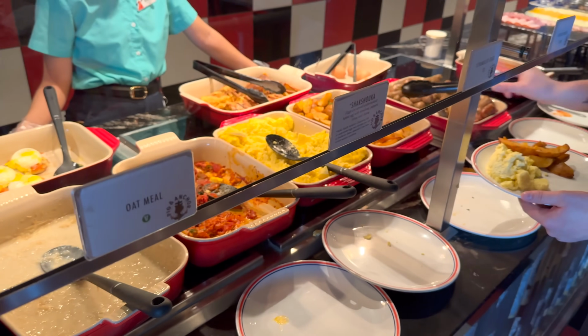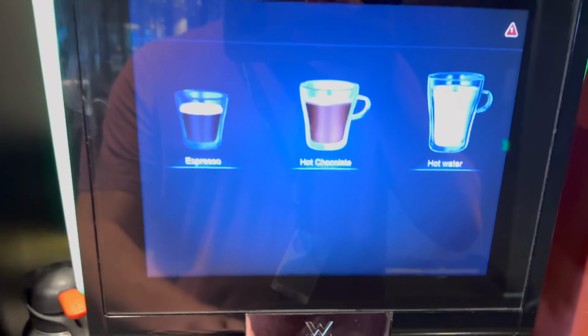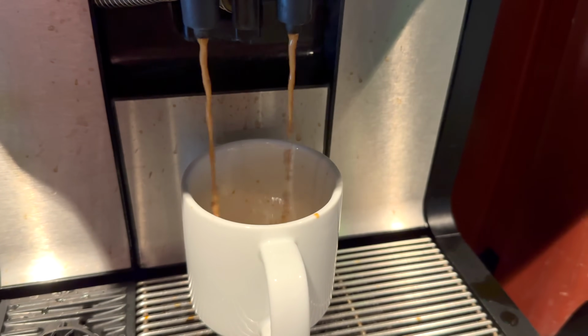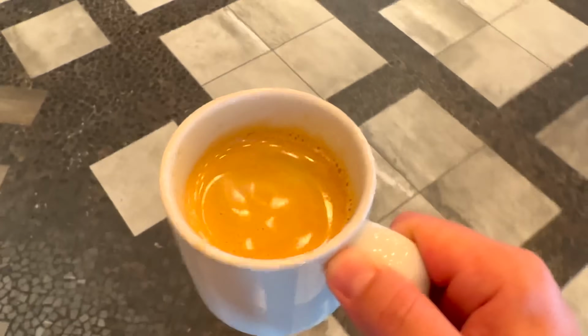They serve a little secret breakfast buffet here, and I promised earlier I'd share a little secret with you about food on the Mardi Gras. In the mornings and at lunchtime, there is a little coffee machine tucked back here, and you can brew your own espressos, absolutely free, without the drink package. This is the only place on the ship that you'll get this, and not a lot of people know about it.